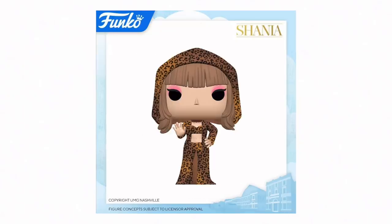I'm excited about them. Here's the Shania Twain one, like I was talking about earlier. This one looks pretty cool. It's a lot of cheetah print, I will say that. And I have seen different versions of Shania Twain, so I don't know why they went with this one. But it does look cool. Maybe they'll make another version in the future.